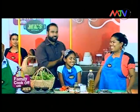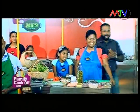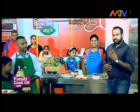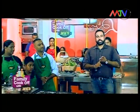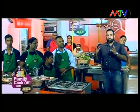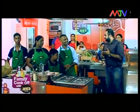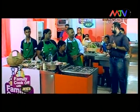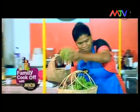Fantastic. So for this round, which is the Asian-inspired round, each family is responsible for creating 4 dishes, 1 entree, 1 main, and 2 side dishes. And for this, they are given 20 minutes at this point to do all their prep work. So all the peeling, the dicing, the chopping, you better get it done during this time frame. So if you guys are ready, let's get started.